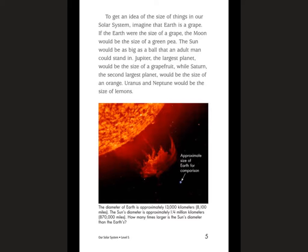To get an idea of the size of things in our solar system, imagine that Earth is a grape. If the Earth were the size of a grape, the Moon would be the size of a green pea. The Sun would be as big as a ball that an adult man could stand in. Jupiter, the largest planet, would be the size of a grapefruit, while Saturn, the second largest planet, would be the size of an orange. Uranus and Neptune would be the size of lemons.